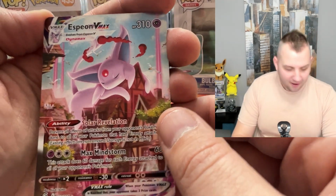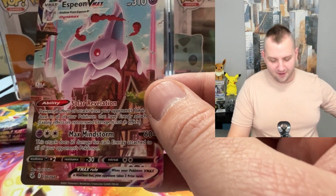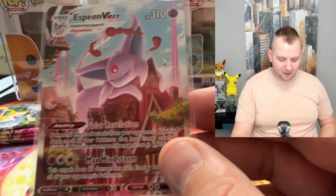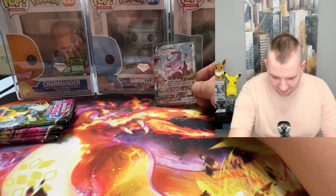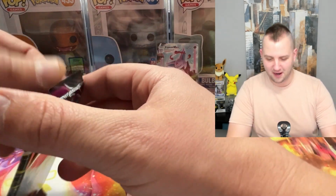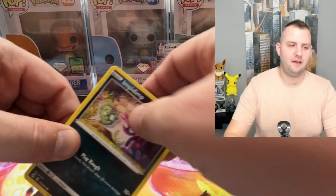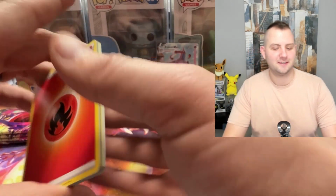Yes, sir! Oh, baby. This is huge. Come on. Holy crap. Well, the video is made. Oh my goodness. Freshly pulled Espeon VMAX. Are you serious? Well, I can't say anything bad about my Fusion Strike luck. Holy crap. We pulled the second highest priced card in the set. $154 currently. I have it up on the screen beside me. That is absolutely wild. Oh my goodness.